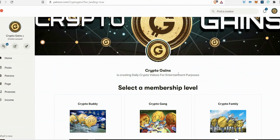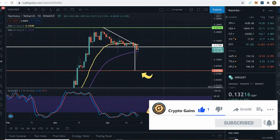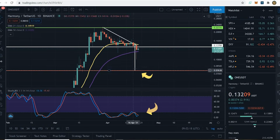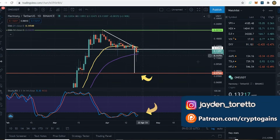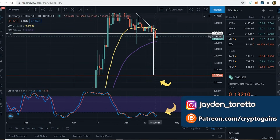We get to see things and prepare them. We knew that Harmony was coming down to around these prices. I kept them prepared and calm and focused. Okay, I actually thought it was going to come down to this red line, but it held incredible support on this 50-day moving average. You can see it here. It held support, and it looks like it's starting to go back up.